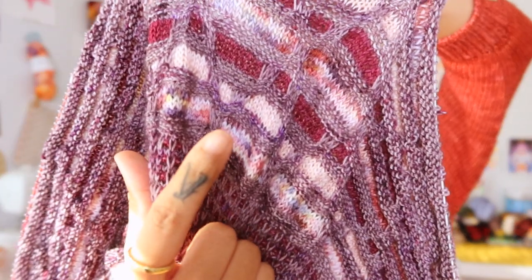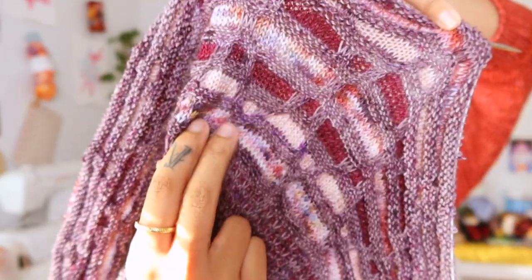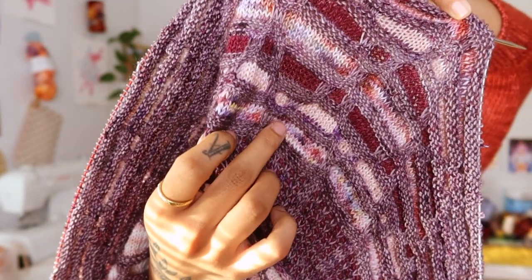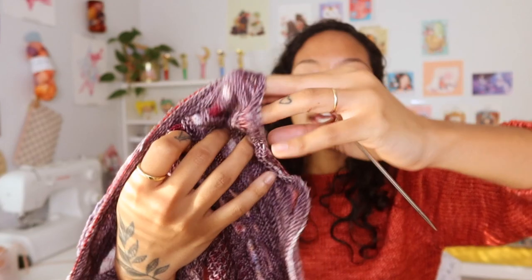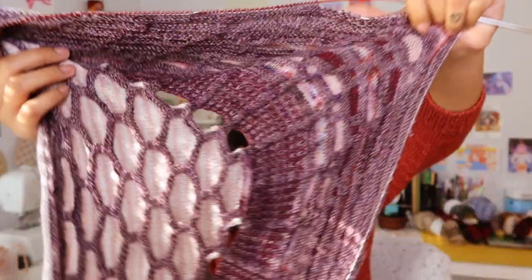I ended up picking up and using in here umeboshi from Big Little Yarn Co. because I didn't want to use the white anymore. So I used that instead for this part, and I actually really like it. I think it definitely gave it the color spiciness that I like to see. So yeah, that's how it's going.